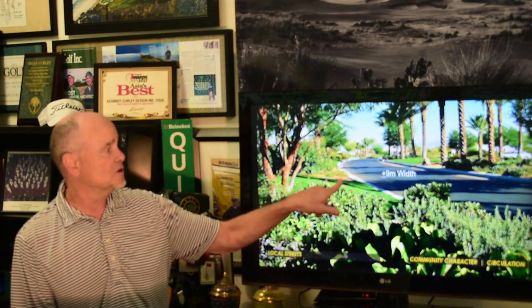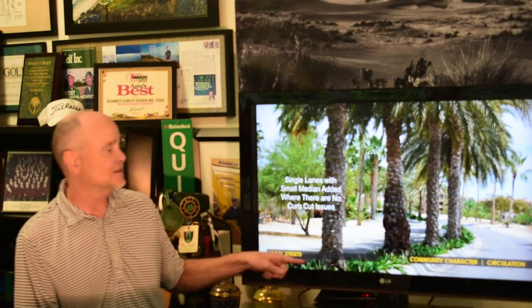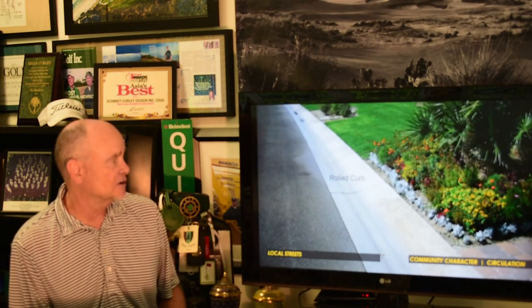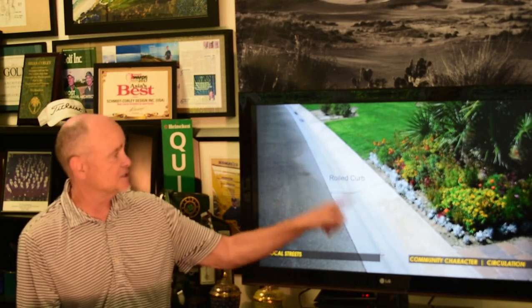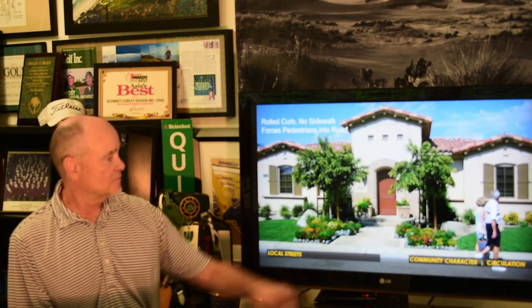This is just road, no sidewalk. Sometimes you can have a median like this. You usually don't see that in Asia much, but it does bring a different character. Curb, let's call it a rolled curb as opposed to a hard 90-degree curb. It's just a different look. It functions, but is a softer look. Sidewalks.